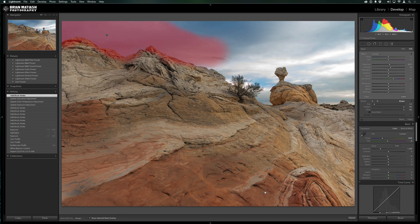Now, for erase, I'm going to bring the feather down. I'm going to make it really small. I'll increase the brush size a bit. And I'm just going to go towards the edges here. You want to turn auto mask on as well. And so what it's doing is removing that brush selection that is custom for the sky. All right. So we're good there.